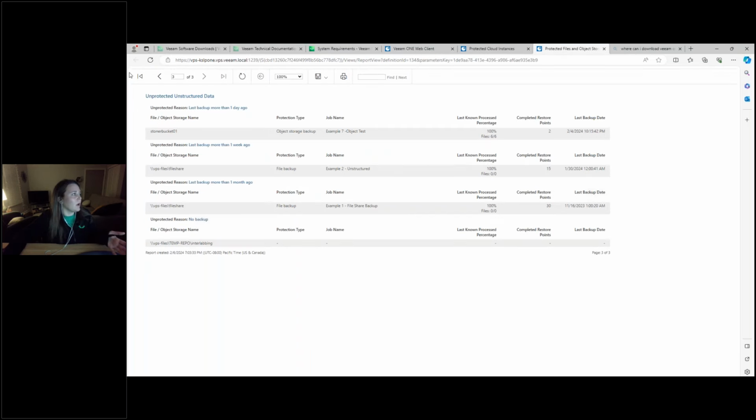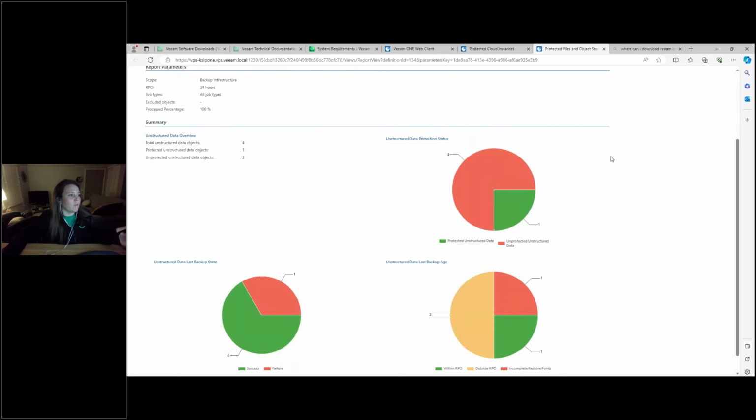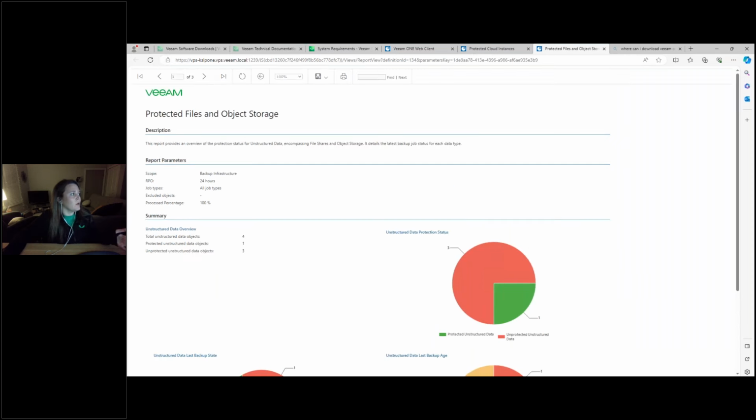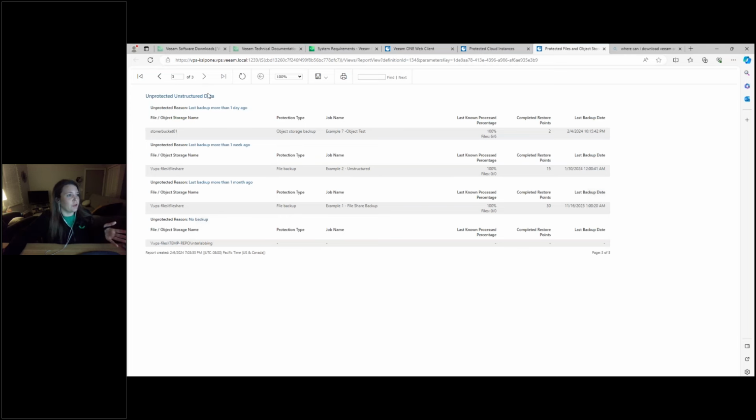I have already ran this report as well, and I'm going to come over here and click back a little bit. So you're going to get that general overview of your protection status, how much data you're protecting, if you're inside the RPO or if you're outside the RPO. And then you're going to be able to drill down and get a little bit more of the details similar to what I have showed you previously, but for object storage. So this is really the same type of report, just identifying those unprotected workloads, if they're meeting the recovery point objectives or not, and letting you know that so you can rerun the backup job, or actually maybe you just forgot to back it up, and you can make sure that you're double checking that and circling back and making sure your data is protected.